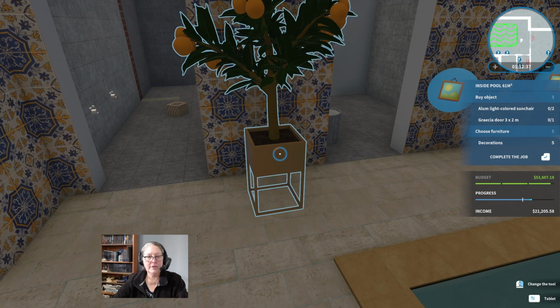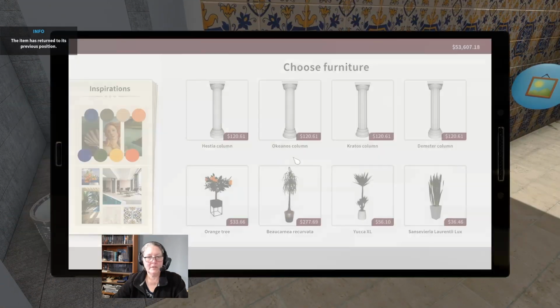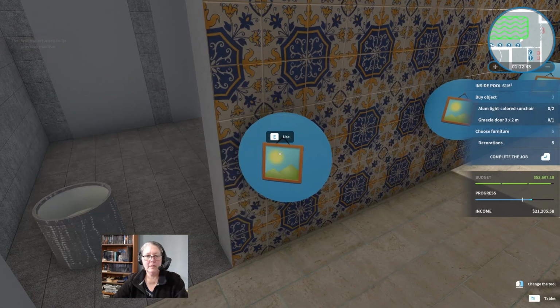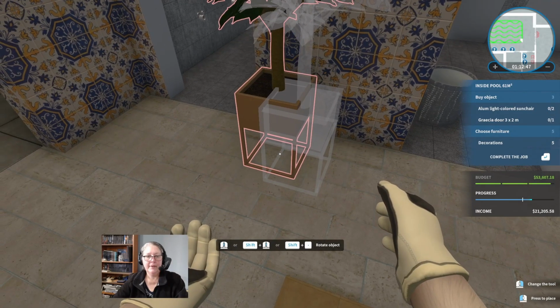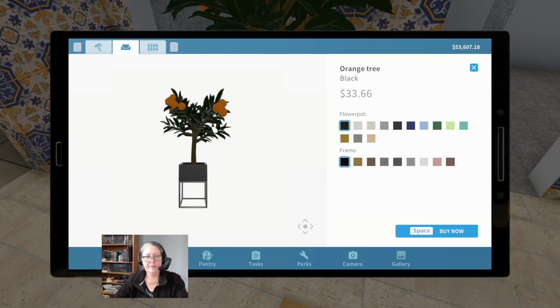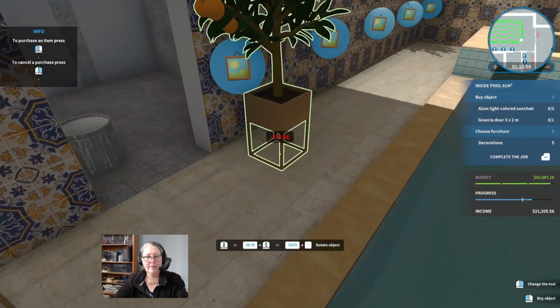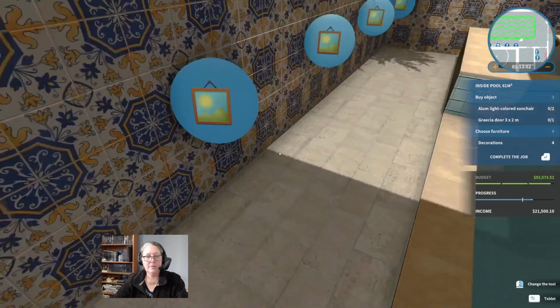Maybe not all orange trees though, because we've got to have space along the edge. Let me just have a look at this. So it looks to me like all of these are. All right, actually, you know what? This should remind him of his home.